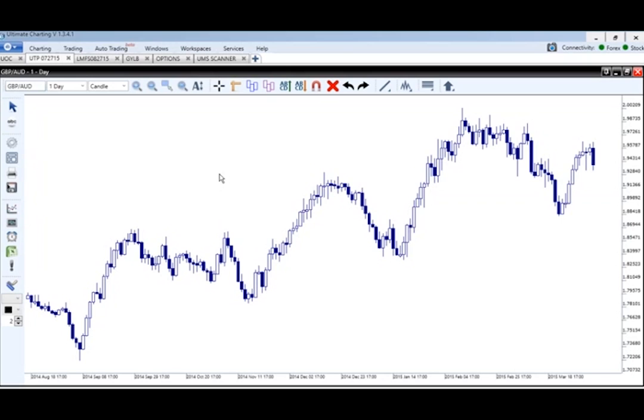What you're looking at right here, what we do in the Forex market, we trade one country's currency against another. In the upper left-hand corner of my screen, you can see that this is the Great British Pound, excuse me, Pound Australian Dollar, GBP AUD. So in essence, what we're doing on this chart is the British Pound versus the Australian Dollar, in an attempt to figure out which one's going to gain in value against the other.